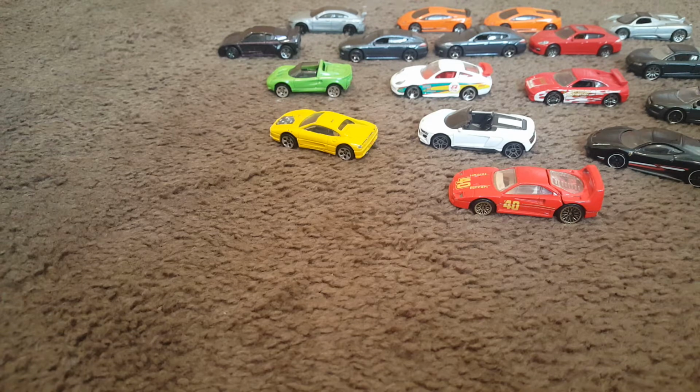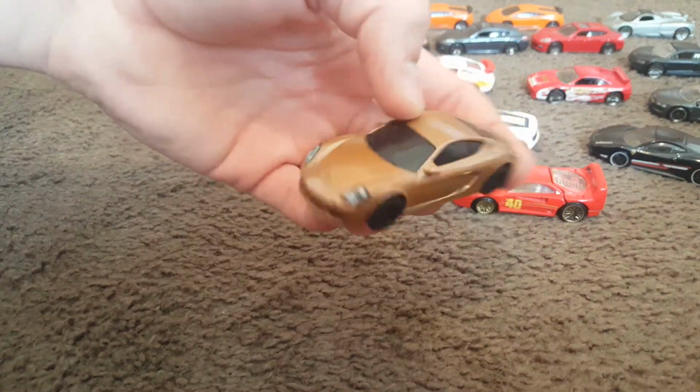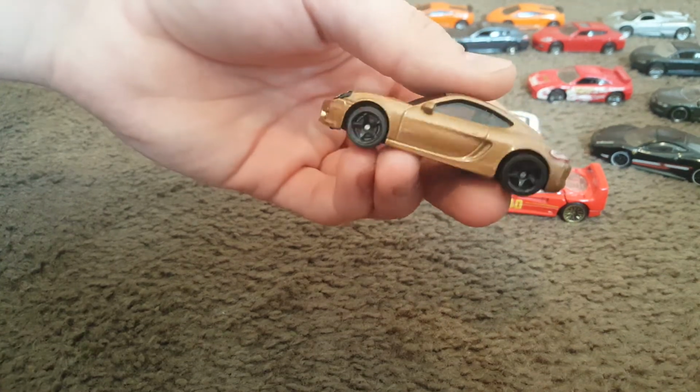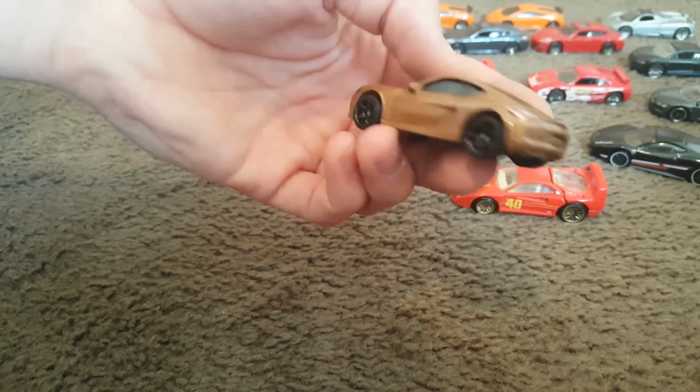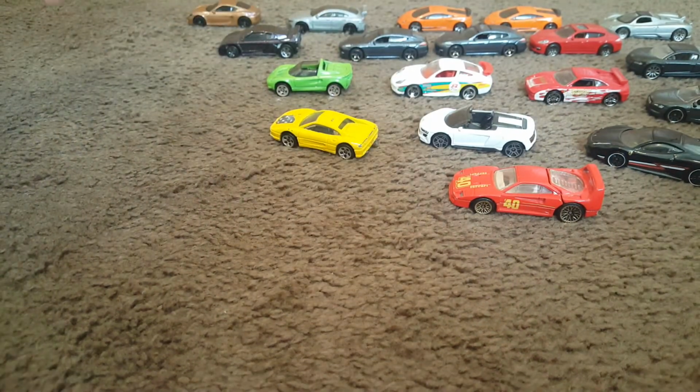Opening more gifts here. And here is the 2014 Porsche Cayman. It's a nice looking one. I like the bronzy looking color on it, the black rims. It looks very nice. Should be another one of those in here as well.